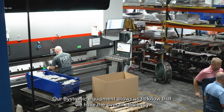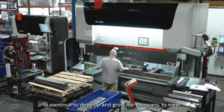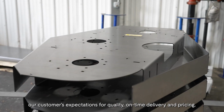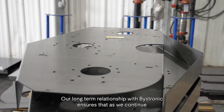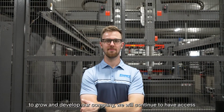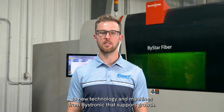Our Bystronic equipment allows us to know that we have the overall efficiency to continue to develop and grow our company to meet our customers' expectations for quality, on-time delivery, and pricing. Our long-term relationship with Bystronic ensures that as we continue to grow and develop our company, we will continue to have access to new technology and machines from Bystronic that support growth.